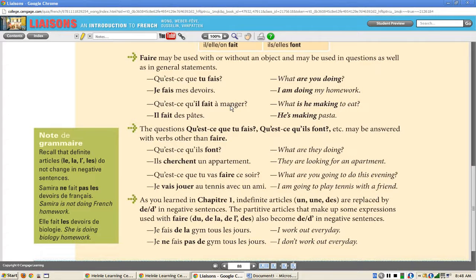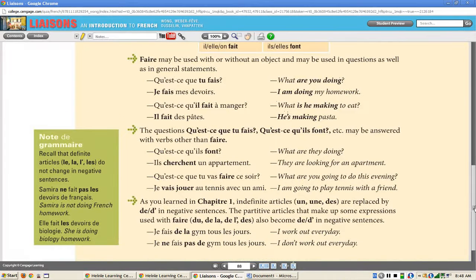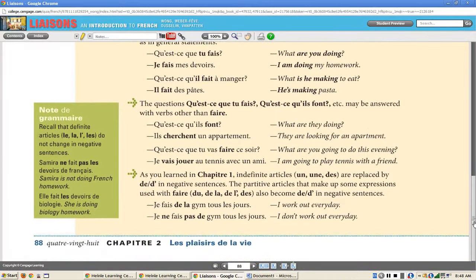Sometimes you answer the question, what are you doing, with another verb. And sometimes you answer the question with an expression, like to talk about working out. The expression is, je fais de la gym.